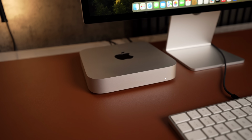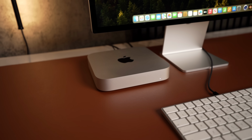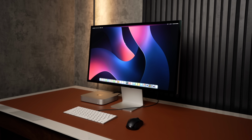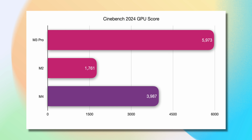So clearly this Mac has been sitting for a little while, but once I got this thing updated to the latest version of Sequoia, I ran a couple of benchmarks to see how the M2 is going to compare to the M4 Mac Mini. And first off, in Cinebench 2024, I found that the M2 chip is scoring just over half that of the M4, which is honestly a much bigger difference than I was expecting, and I saw that again with the graphics. Our score of 1761 on the M2 chip is this time just less than half that of the M4 Mac Mini.